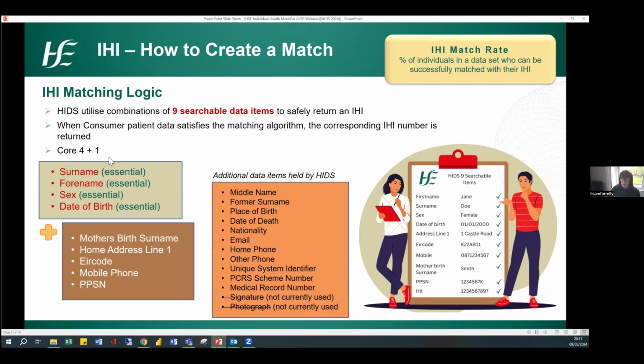So we talk in terms of what we call the core 4+1. The core 4 that must be on any demographic record in order to kick off the search must be surname, forename, sex, and date of birth. So we must have these on the record before we can effect a search. And then we must have what we call a +1.